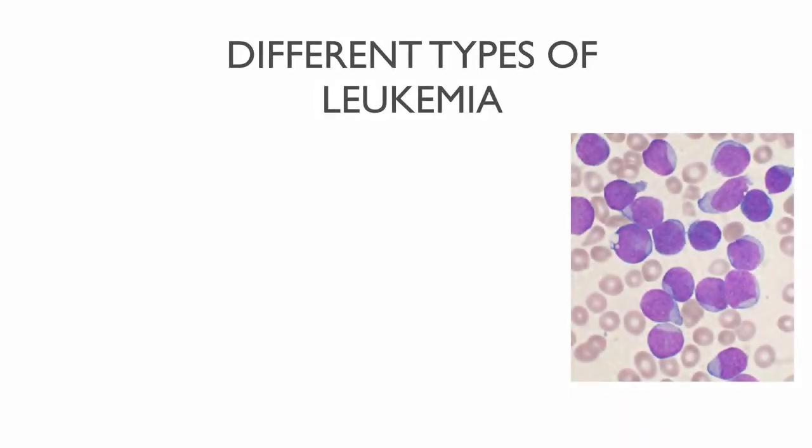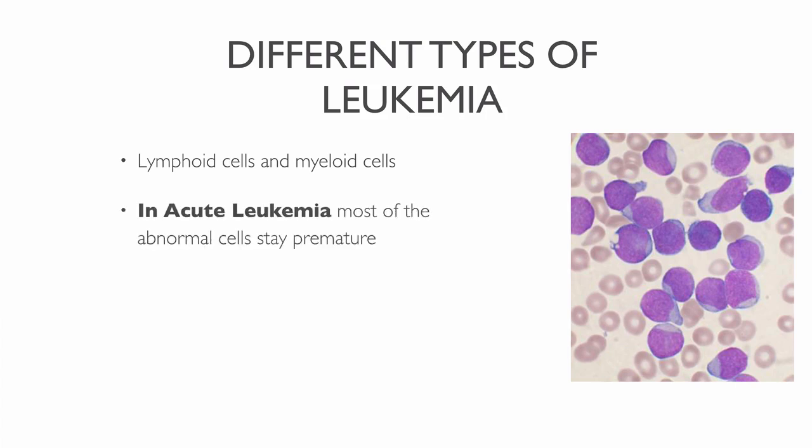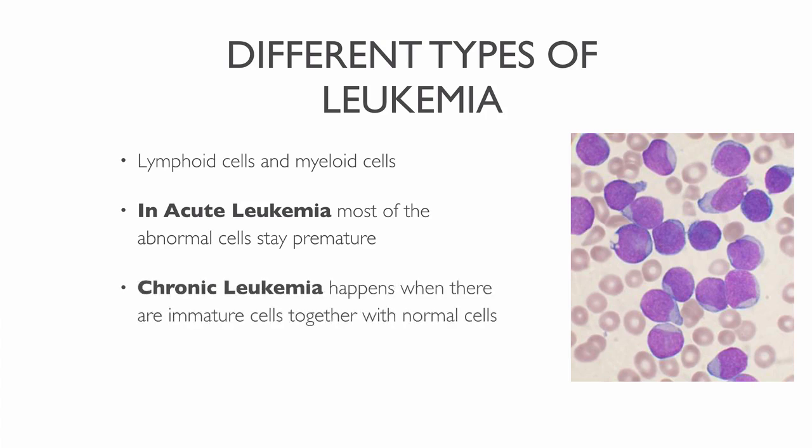There are two main types of white blood cells in your body, lymphoid cells and myeloid cells. So leukemias can happen in either type. Experts group leukemia in two ways. First, they determine how fast it develops and gets worse. They put them in one of two categories, acute or chronic. Acute leukemia happens when most of the abnormal blood cells stay premature, so they can't carry out normal function and worsen fast. Chronic leukemia happens when there are some immature cells together with normal cells. That means it gets bad but slower.